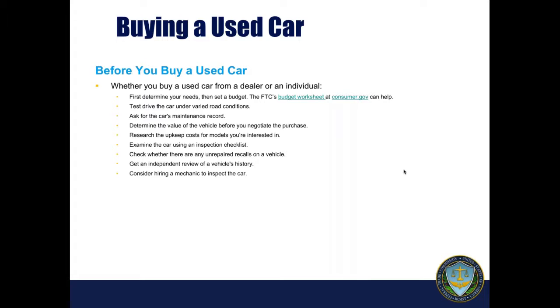Now, if you don't want to go online, you can also contact the National Highway Traffic Safety Administration's Vehicle Safety Hotline. The toll-free number is 888-327-4236. So it's either safercar.gov or that toll-free number. That's both the NHTSA safety hotline. If there is a recall, the best thing to do is ask the dealer to fix it or to give you information showing it was fixed. Now keep in mind, federal law doesn't require dealers to fix recalls on used cars, so you might need to get the repair done yourself.